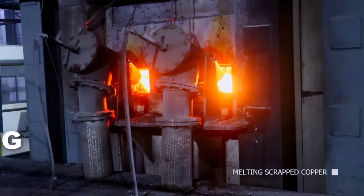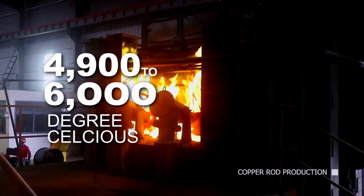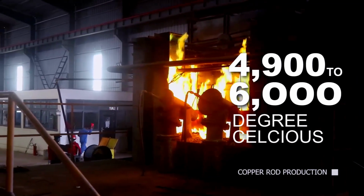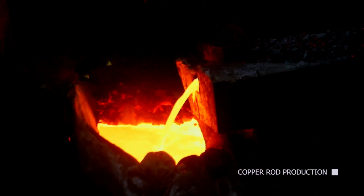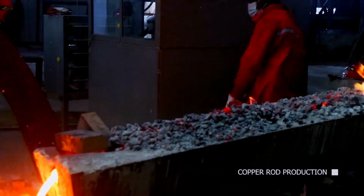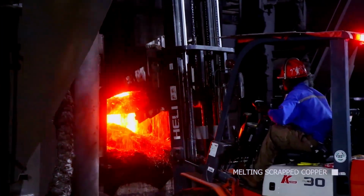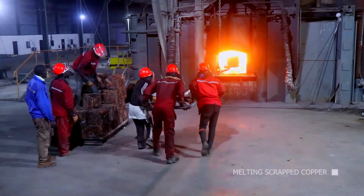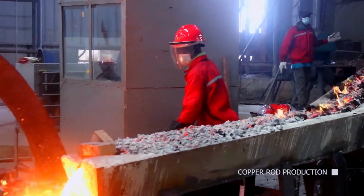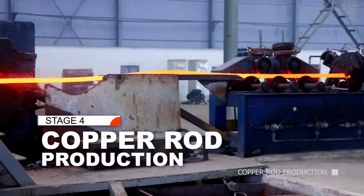The baled copper is then heated with other chemicals at a high temperature, ranging from 4,900 degrees to 6,000 degrees Celsius of fire, that melts the copper into liquid form. The melted copper is carefully rolled and cooled through molding gadgets to produce copper rods at the factory.